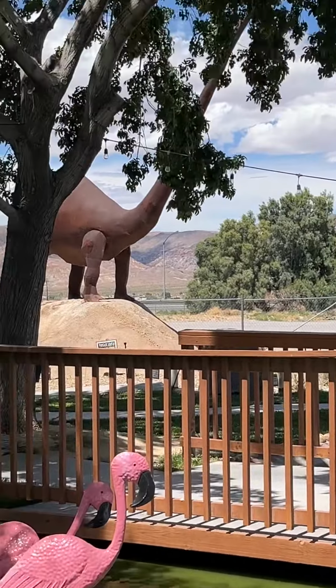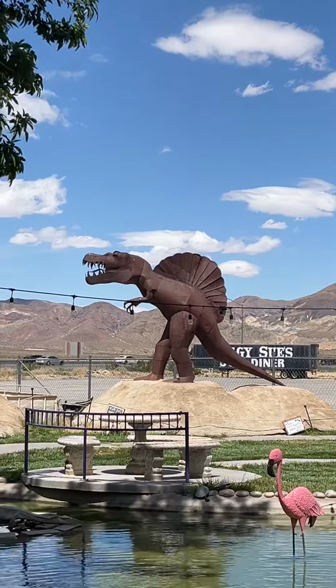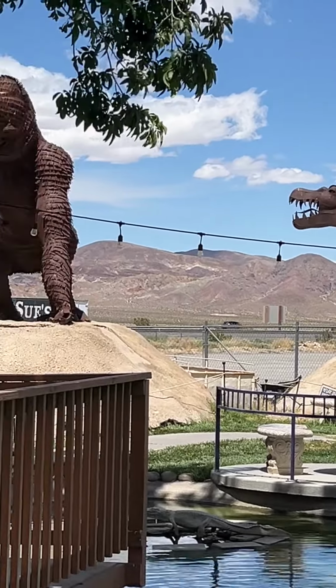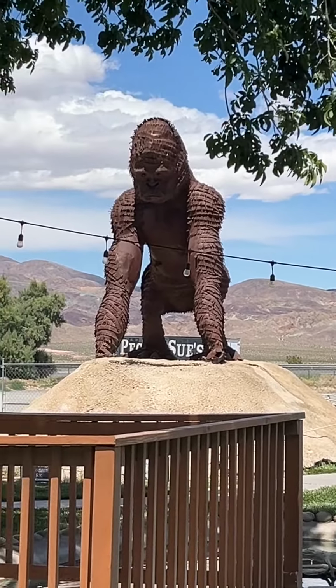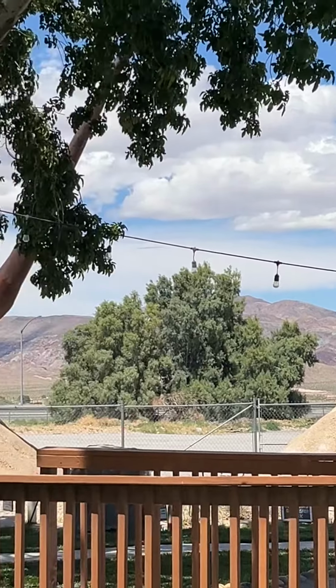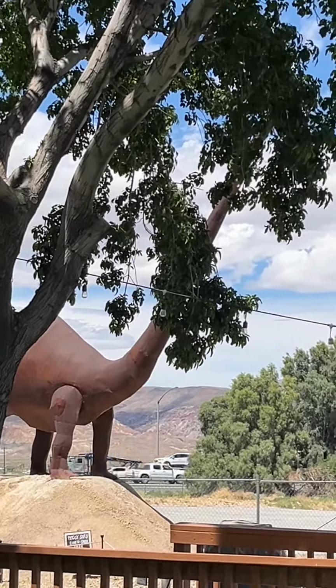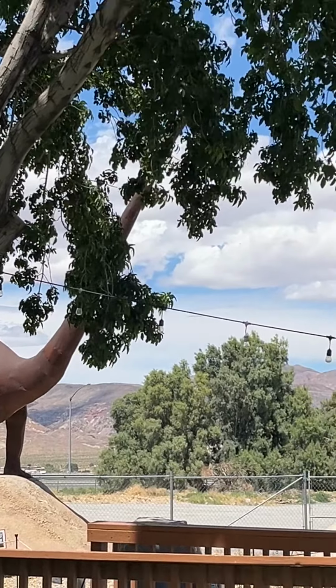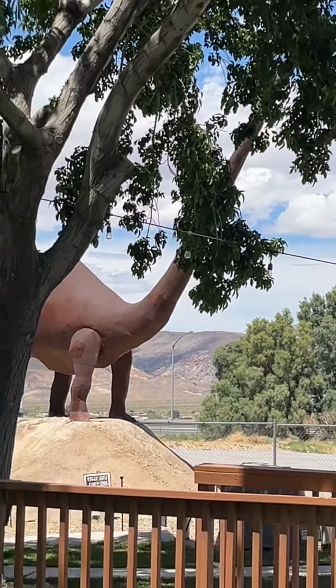Look, there's a T-Rex back there. Imagine that in your backyard. And there's King Kong. And here's a brontosaurus, if you can see him through the trees. He's getting some leaves up there.